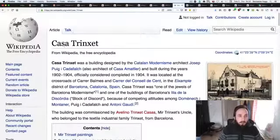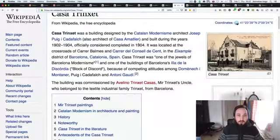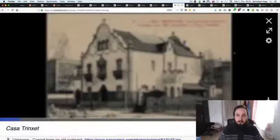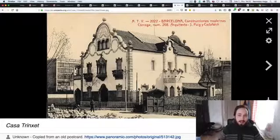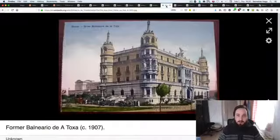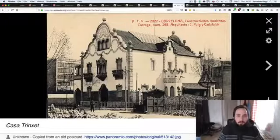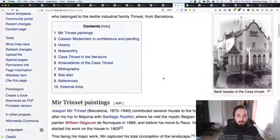So, Casa Trinxet. And officially considered complete in 1904. Let's look at this. You look at this building and this looks like a house. It's not like the other buildings we have seen here, humongous, but it's also full of intricate details, and I'm not sure what is on top of it. It looks like some kind of solar panels, to me. And it's interesting because completed in 1904. When was it demolished?